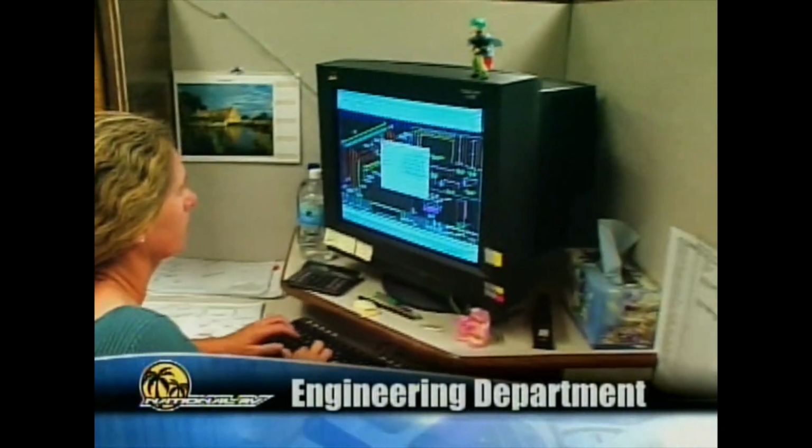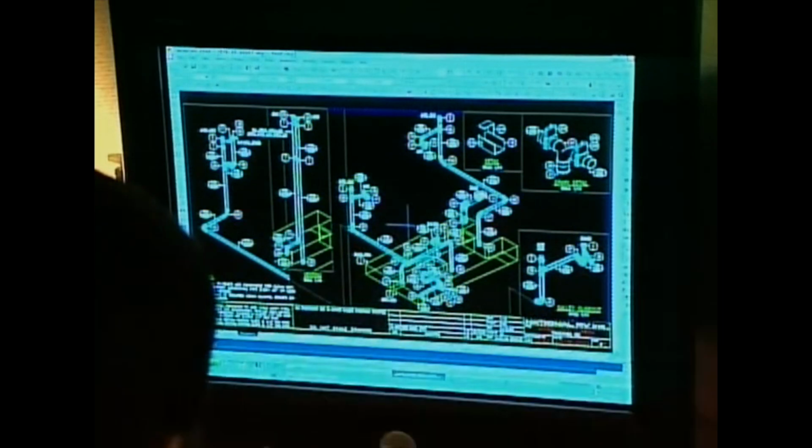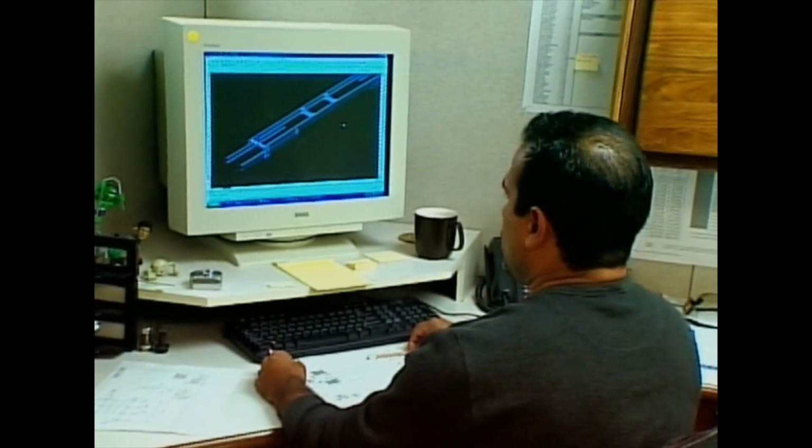Skilled draftsmen in our engineering department use the latest in computer-aided design to not only develop a coach with the utmost in fit and finish, but also to test for proper weight distribution and stress analysis.